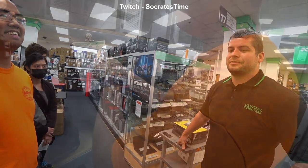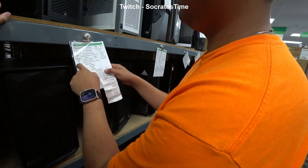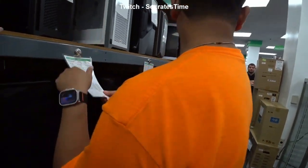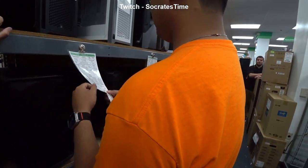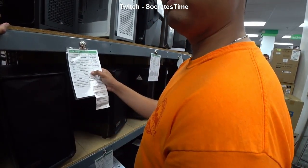Do cable management stuff. Oh, that's true, too. You need three 140s, right? To replace the one on the front and the top. They're 140s, apparently. Wow, okay. Cool. To replace the one on the front and the top.